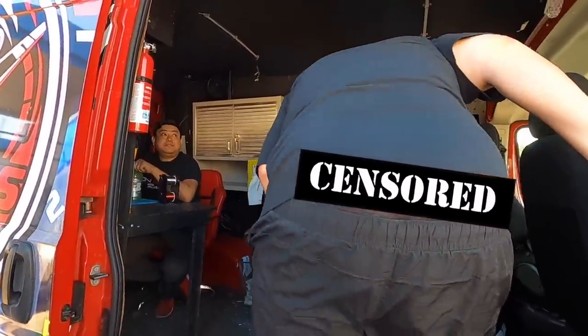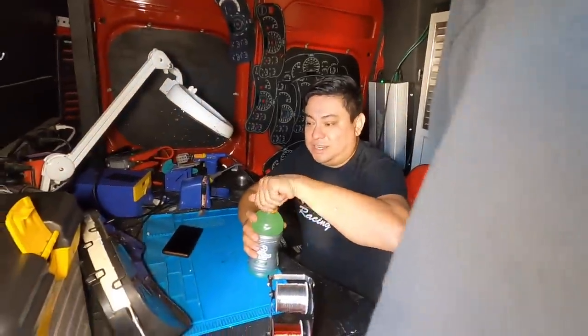Y va a caber aquí. ¿Qué onda? ¿Cómo andan? Y el closet está listo aquí, míralo.